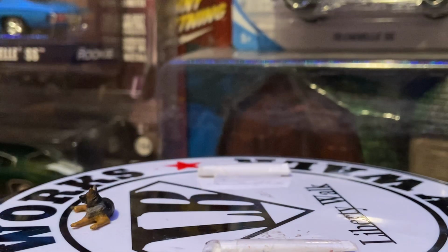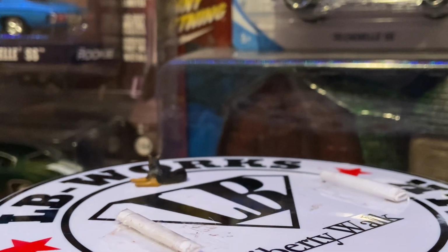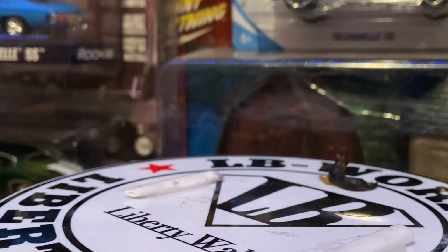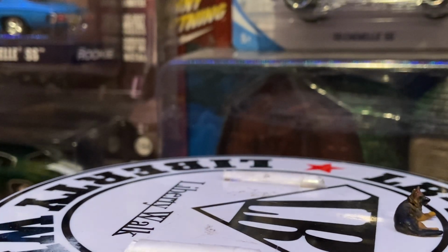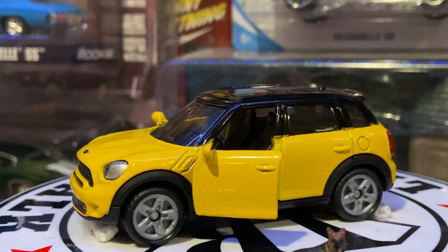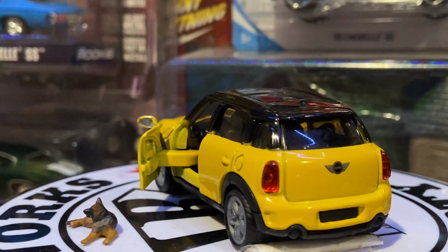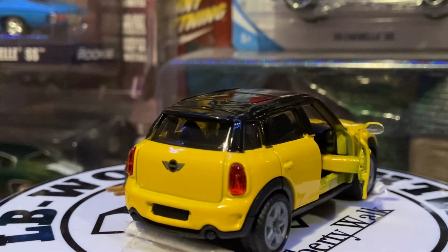That's Matchbox as well. I love that copper orange color. Now this one was gifted to me by Chris, my brother from down under, CRA Diecast. And this is a Siku Countryman. So you're not only getting to see different varieties of the Mini Cooper, you're getting to see different brands' take on the Mini Cooper and their version of 1/64.